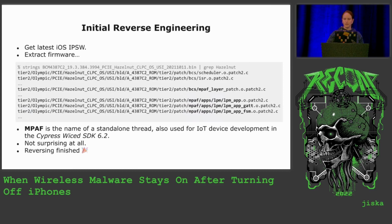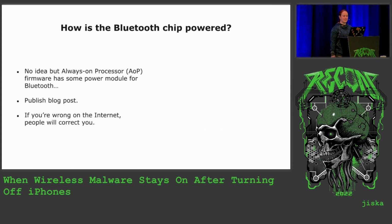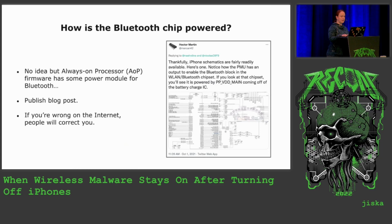Okay, now I can go, after 5 minutes of talking. Not really. Well, next thing I did, many people were asking what the low power mode does. So I published a blog post. I don't really know how the chip is powered when the phone is off, but I briefly looked into the always-on processor. It has some kind of power module, so probably it's this. I don't know. Published blog post, and well, if you're wrong on the internet, people will correct you.